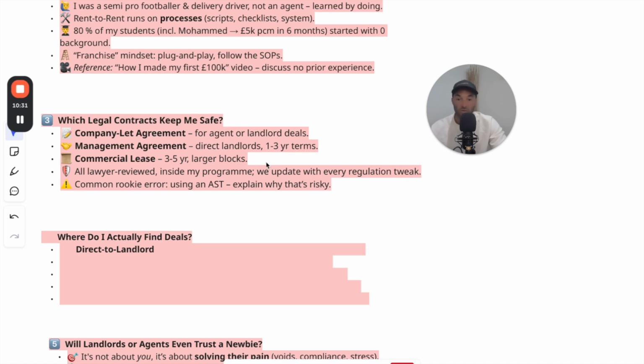Or if you're taking on a large HMO, by large I mean 7, 8 bedrooms or more, and if you're helping out with the refurbishment and investing some capital into the landlord's asset, then you may want to use a commercial lease agreement.